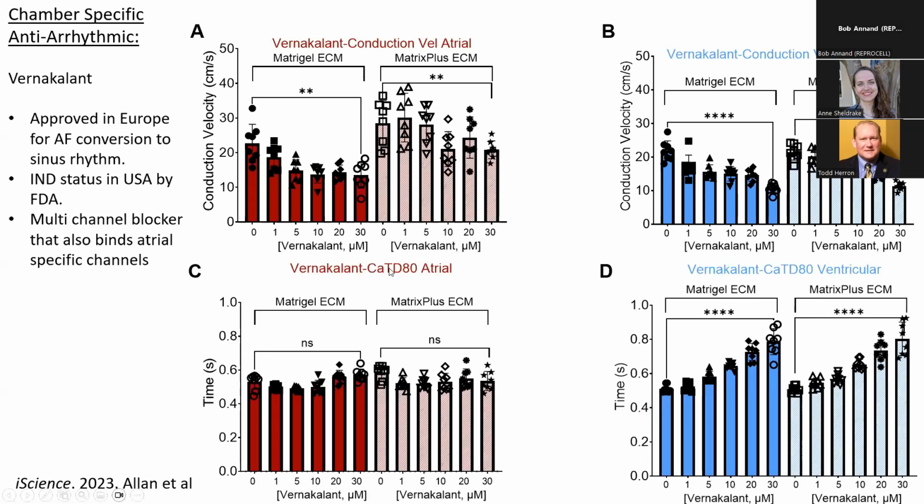If we look at the calcium transient duration 80 in the bottom, here we can start to see very discrepant effects between atrial cells in panel C and ventricular cells shown in panel D. Notably, we can see that the calcium transient duration 80 is not significantly impacted by vernakalant. However, in the case of the ventricular monolayers, we can see a very robust and a very dose-dependent effect of vernakalant to prolong the calcium transient duration of ventricular cells.